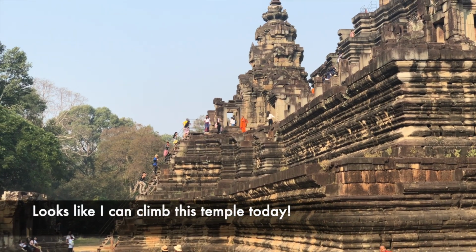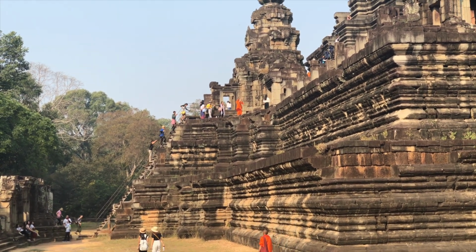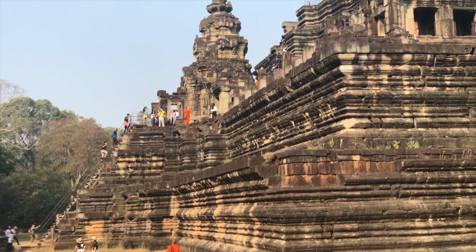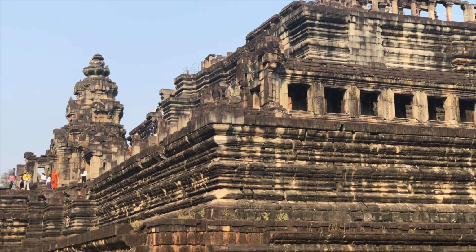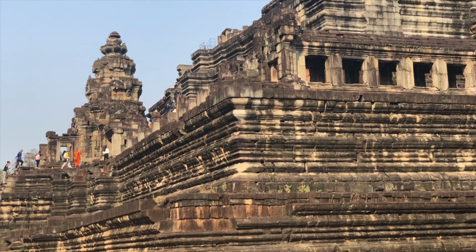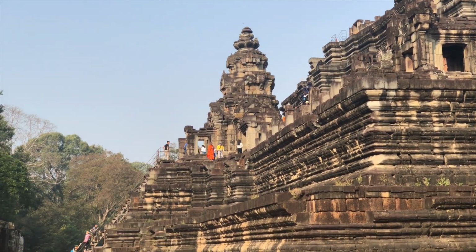And it looks like I've actually made it to a temple that I can climb today, so I will be up these steps here in just a little bit. I wasn't able to climb yesterday, and I think that was because of a religious day, so I wasn't able to see Angkor Wat.